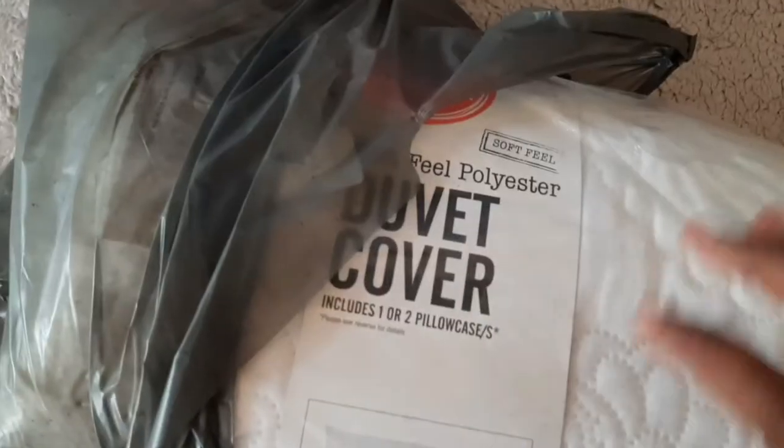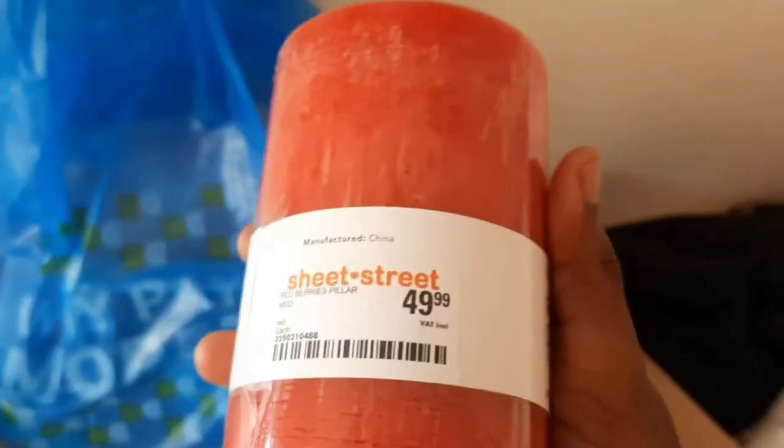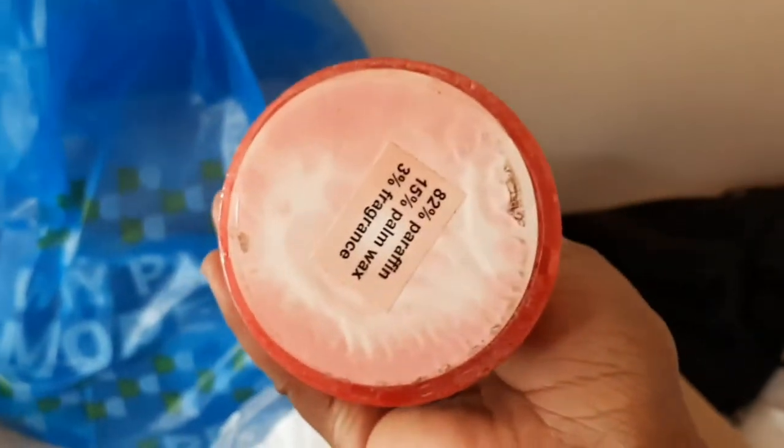Buy the duvet cover. Yes, I had to pick white because the color that I wanted, which is beige, was not there. So I had to pick this color. And I bought this scented candle, and it smells so good. I can't wait to test it out.